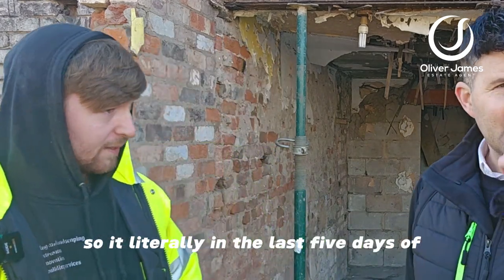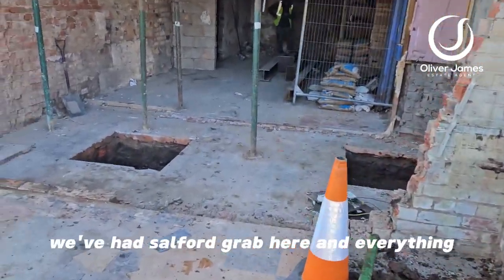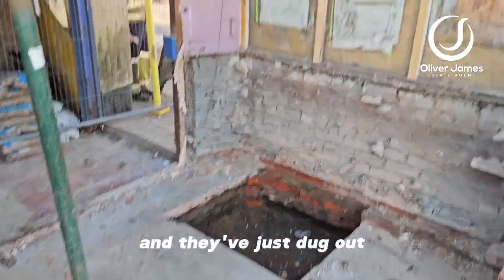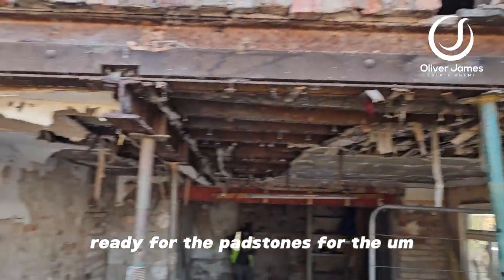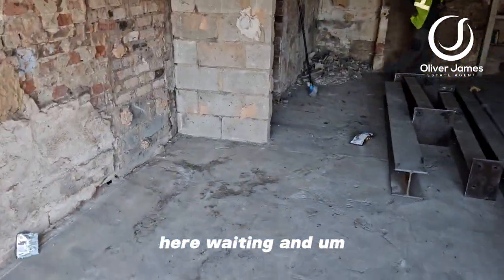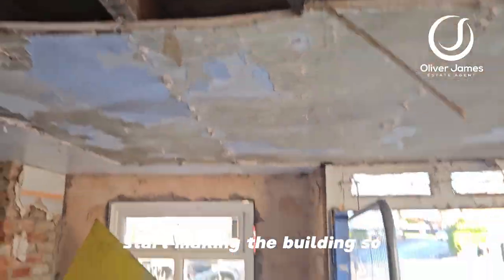It was quite a mess. Literally in the last 5 days they've pulled everything apart and cleaned it all out. We've had a grab lorry here and everything. They've knocked walls down and dug out ready for the pad stones for the RSJs and things like that, which you've got here waiting, and it's just a case of starting to make the building nice and secure.